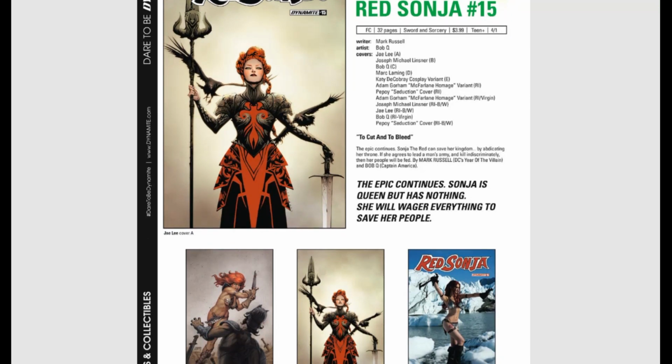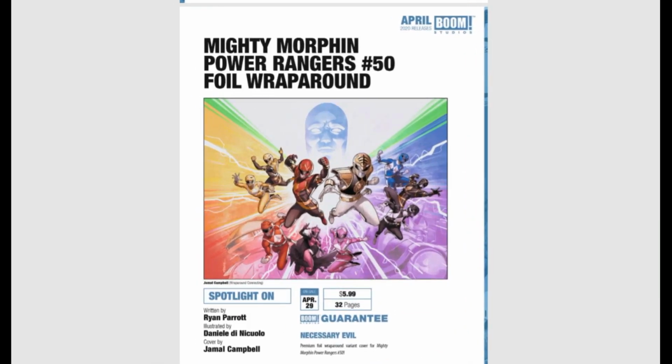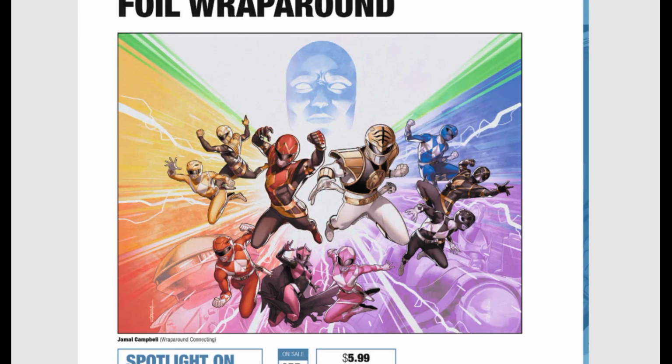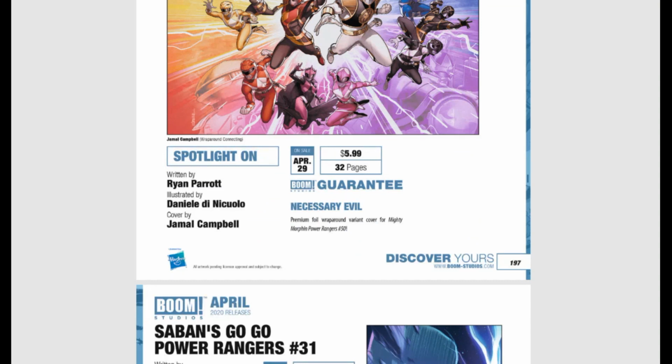All right. Mighty Morphin Power Rangers number 50 from Boom Studios. And we got this badass foil wraparound cover. You know, I will never deny that I am a Power Rangers fan. I love Power Rangers. I grew up in the 90s, when Power Rangers really made a big splash with the original team. I was a teenager. And yeah, I loved it. So there you go. Love Power Rangers.